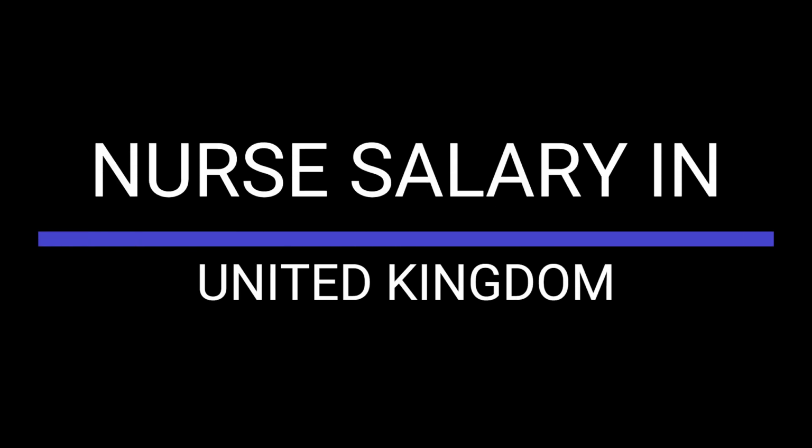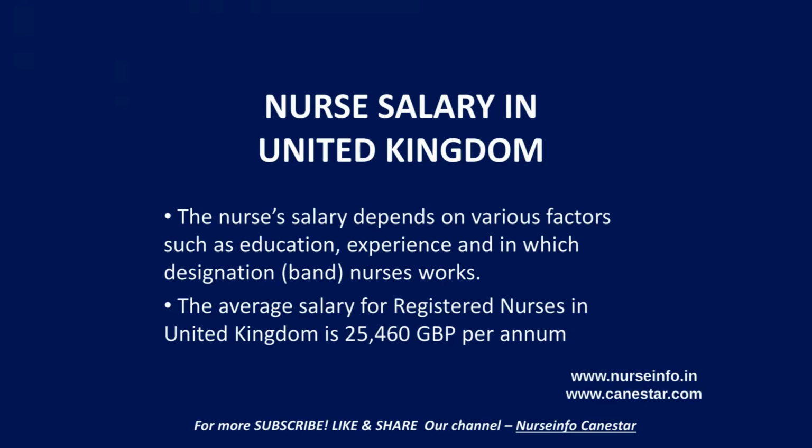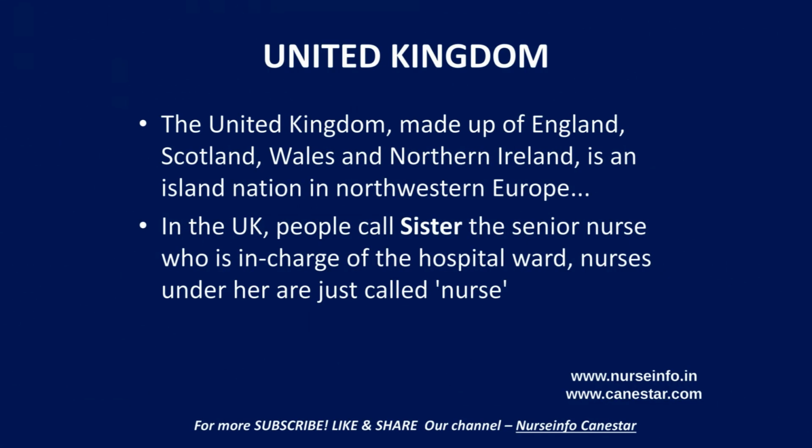Nurses' salary in United Kingdom, based on grade and experience. The nurses' salary depends on various factors such as education, experience, and in which designation, band, nurses work. The average salary for registered nurses in United Kingdom is £25,460 sterling per annum.